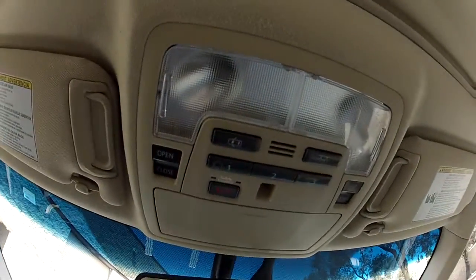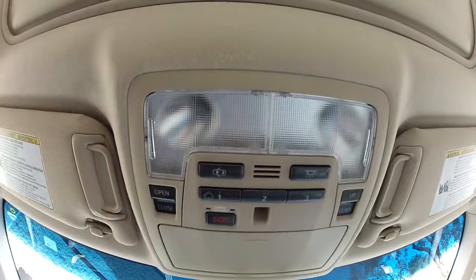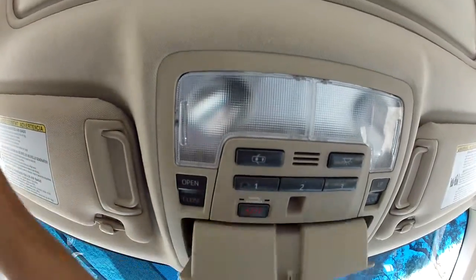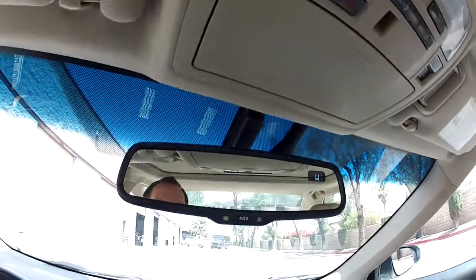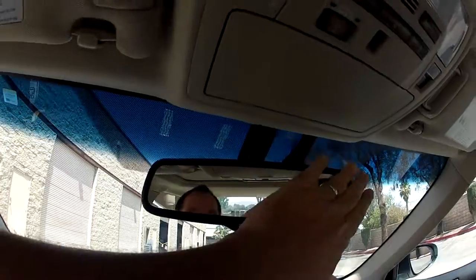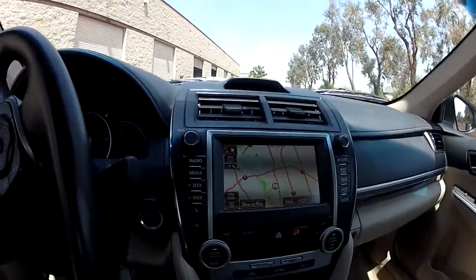Another feature this has, you've got the programmable HomeLink garage door opener buttons. So you can program these to open a gate or a garage door opener. Of course, you've got map lights. You've got a sunglasses holder. You've got the electrochromic auto dimming rearview mirror. So there's no flip-flopper switch on the bottom. This glass is electronically darkened and has the compass display in it.